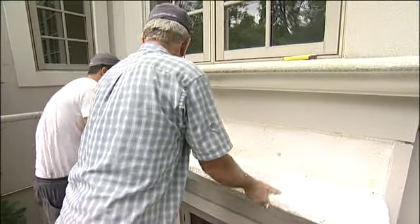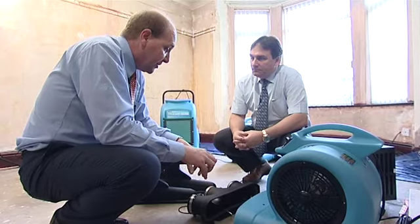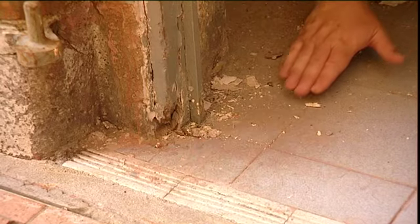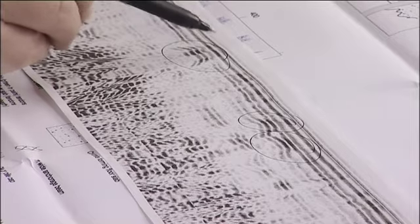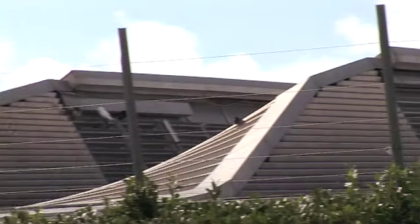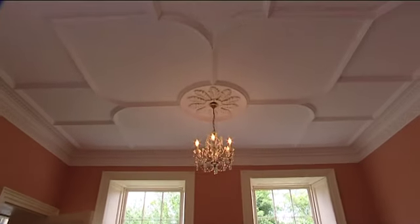These programs feature best practice in diagnosis and the specification of remedial work, with advice from expert contractors. Using real case studies, they demonstrate what to look out for and show the common mistakes and misconceptions. They are a vital resource for surveyors and home inspectors, architects, commercial and public property owners, and anyone involved in the construction, investigation, and maintenance of buildings.